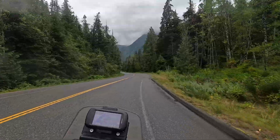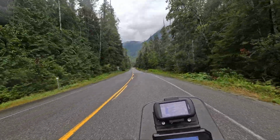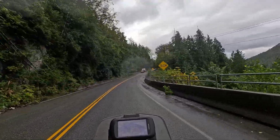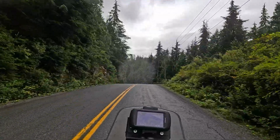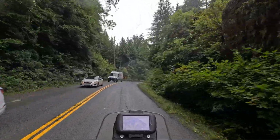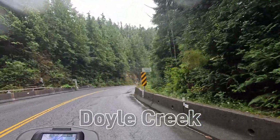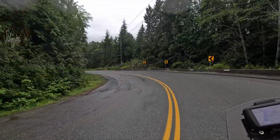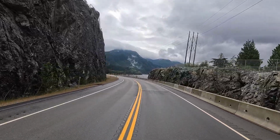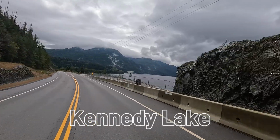As you can see, the mountains are beautiful and the road twists and turns. We finally arrive at the shore of Kennedy Lake. Kennedy Lake is the largest lake on Vancouver Island, and it's a critical spawning habitat for sockeye salmon and trout. Portions of the land surrounding the lake are protected from logging, as well as numerous nearby parks. Interestingly, the lake only sits 39 feet above mean sea level.